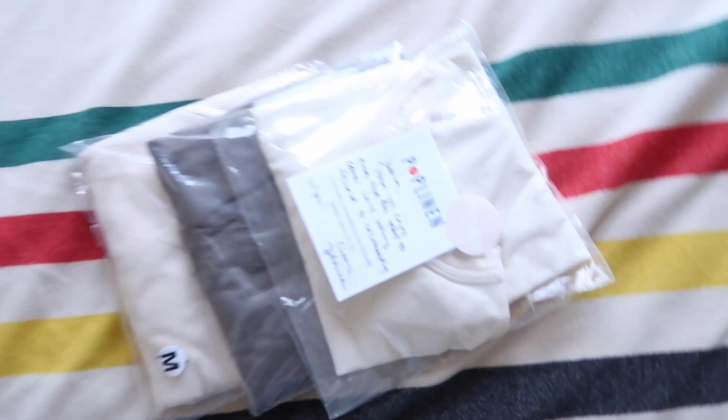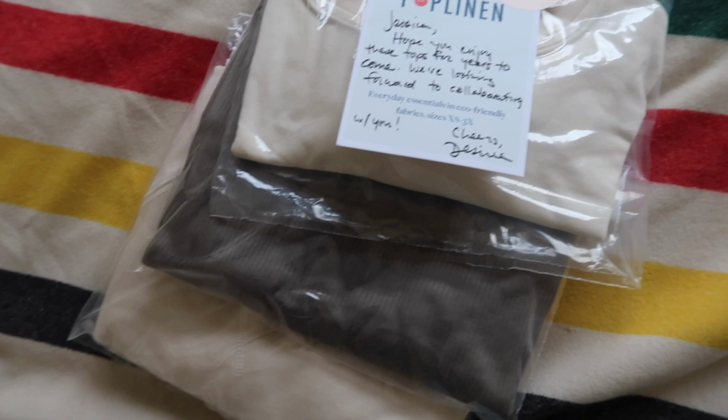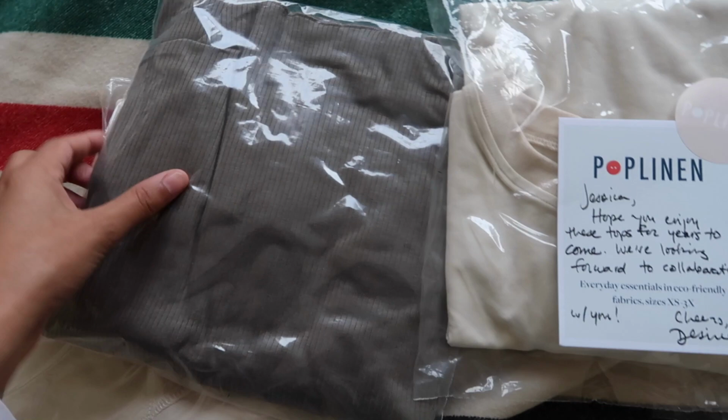So the first package I got is from Pop Linen, which is a brand that I'm going to be collaborating with. And they make some really lovely, all sustainable pieces. They sent me this sweet little letter from Desiree, who is the owner. Got three pieces from them. This is a little sneak peek of the collaboration.